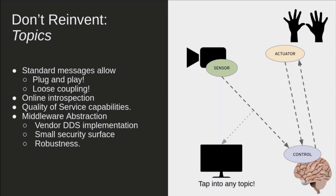Another tool that I think is really important with topics is the ability to do introspection. So, I have my sensor and it's going to the brain and something goes wrong and I want to see what's going on. Well, I can just, using a command line utility, tap into that topic and see the images as they come through, or if it's a message, see the messages coming through. Not only that, I can see what their frequency is, if there's jitter in the frequency of how they're being transferred, collect statistics, all of these different things.